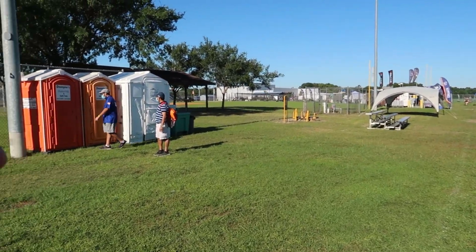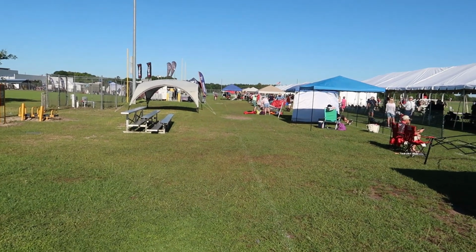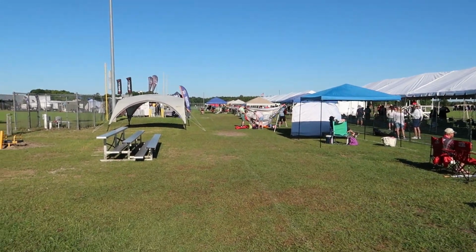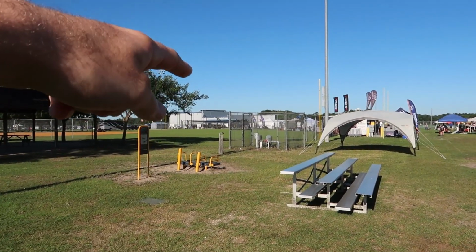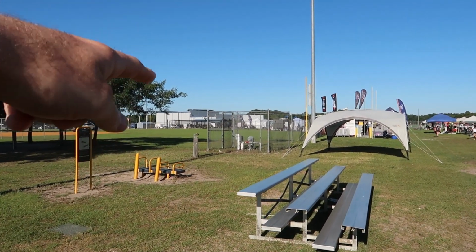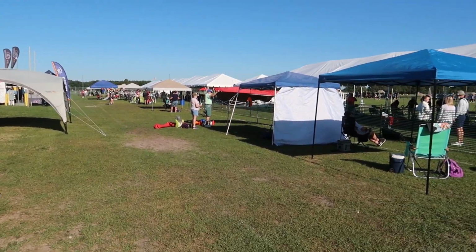For bathrooms, the main bathrooms are porta potties. That is pretty standard in all archery tournaments. Of course, if you're really lucky and you're really fast, there is a nice air-conditioned bathroom in the building there, but you probably need to shoot on the other field with the compound shooters.